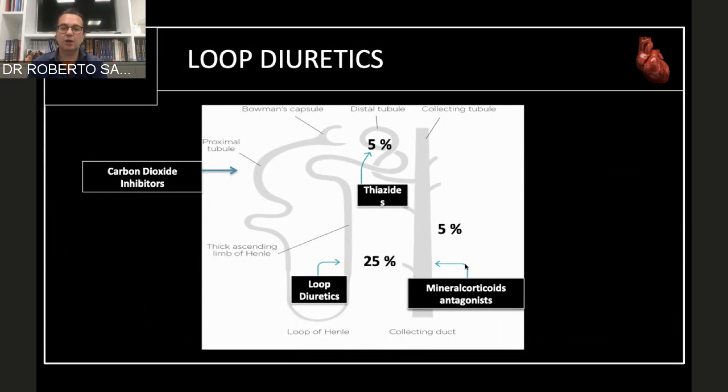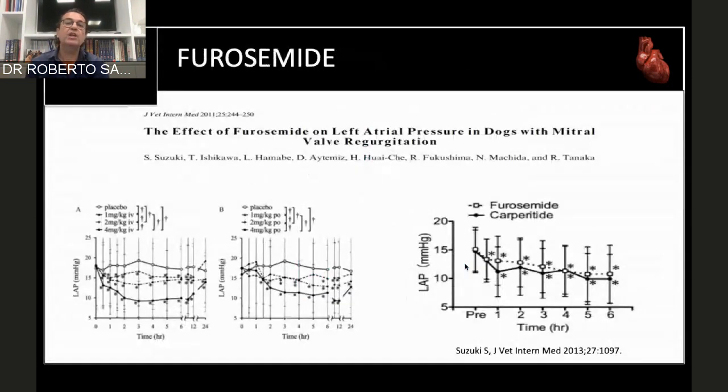So we should not consider it as a diuretic. There are several studies showing this. We know that there are few studies about furosemide, so I'm not going to talk a lot about this, but just a few slides for you, trying to make you understand why furosemide is important.